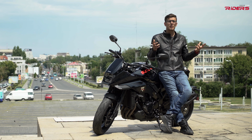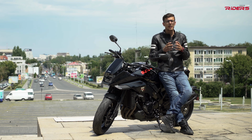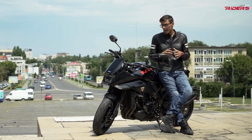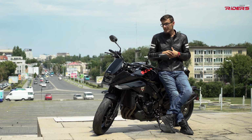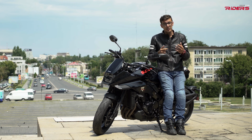Suzuki Katana 2019. It's a rebirth of that super bike that used to be one of the top motorcycles back in the 80s. Everybody wished to buy that bike, and this is very nice from Suzuki to bring up these memories, and for me to get to ride it.